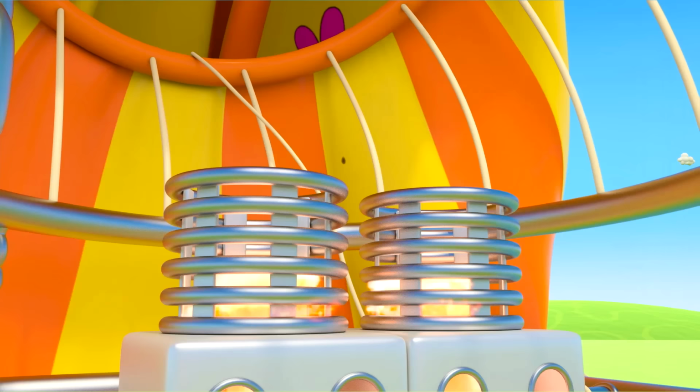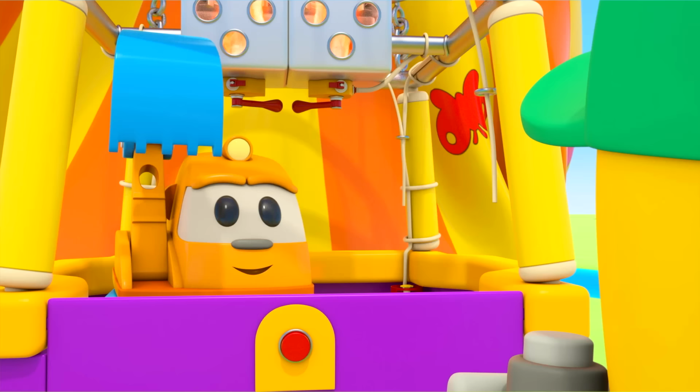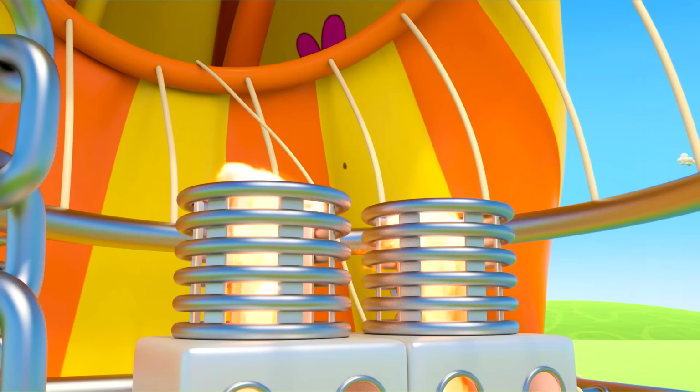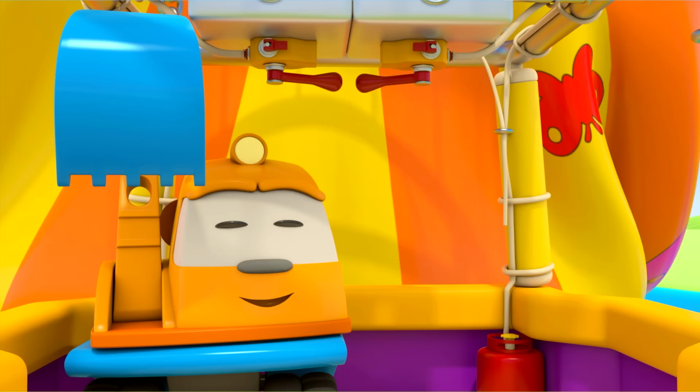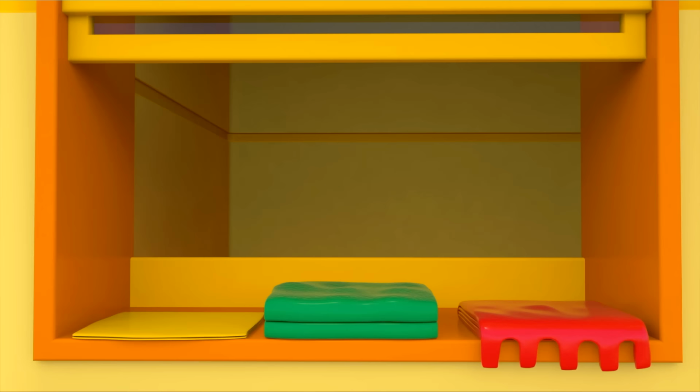Blowing up the balloon requires hot air. Be careful. Fire's dangerous. I know. Oh, the wind blew out the fire. We forgot to put on a skirt. Why do you need a skirt? Scoop, that's part of the balloon. It shields the burner from the wind.